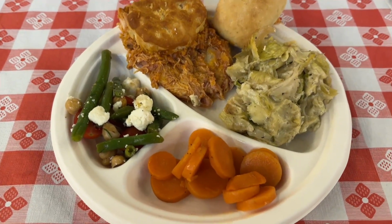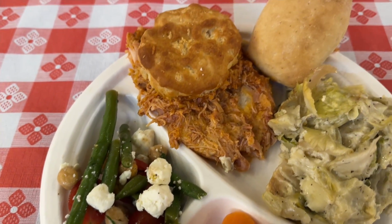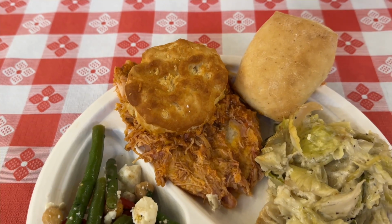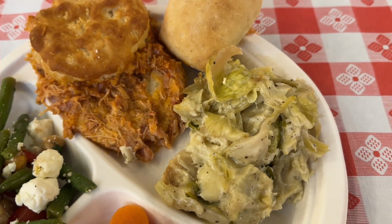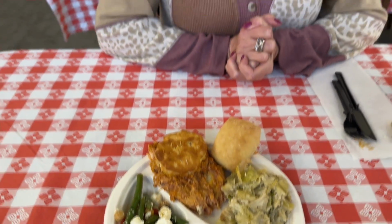Let's take a look at Bobby's plate. Glazed carrots, the tomato green bean salad. She's going to try the rotisserie chicken bake and the mini cabbage casserole and a roll. Great way to start off. What are you trying first, Bobby?